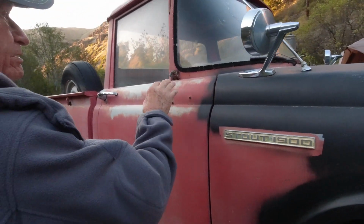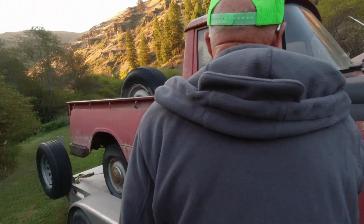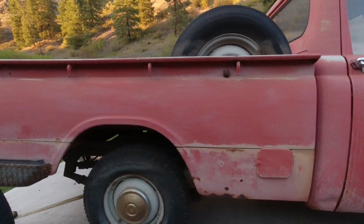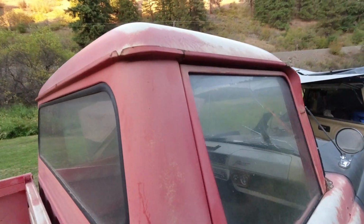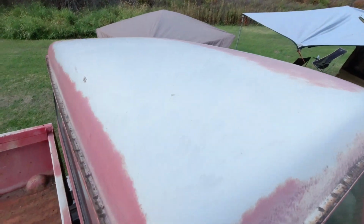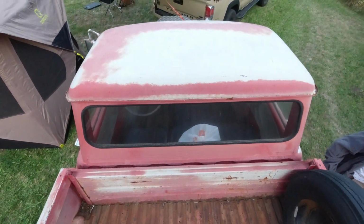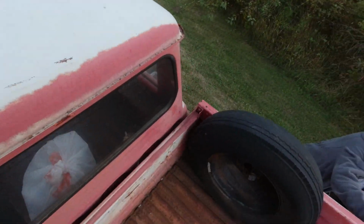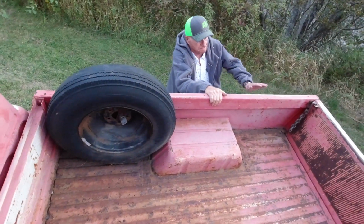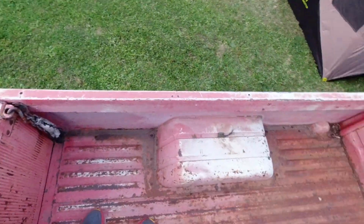You had them down here. Actually, they're too far ahead. You couldn't see anything. You'd have to be back in here. And the roof's good. The roof's good? Yeah, there's nothing wrong with the roof. You might have to get on the back. But the bed's pretty solid. Yeah.